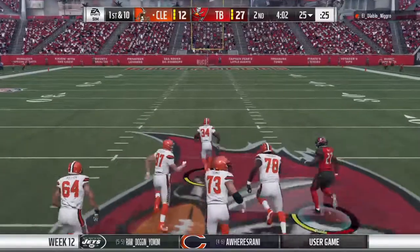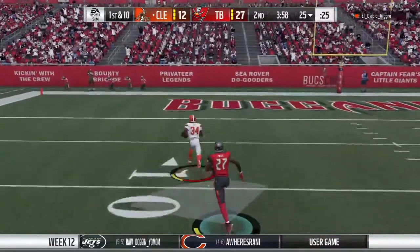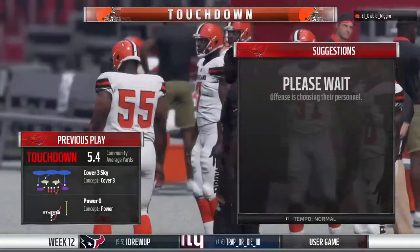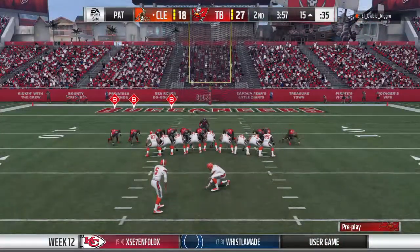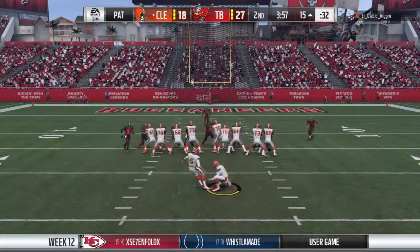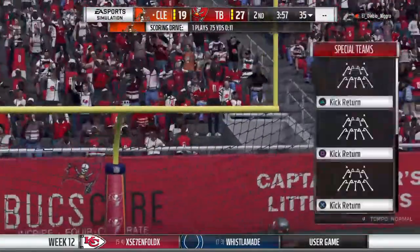I don't know. A big seam, and he might go all the way. Past the 20. And he'll take it into the end zone for a Browns touchdown. A great effort there. His 2nd touchdown of the game and his 9th on the year. And the Browns are able to strike quickly for 6. And this one's back to an 8-point game.